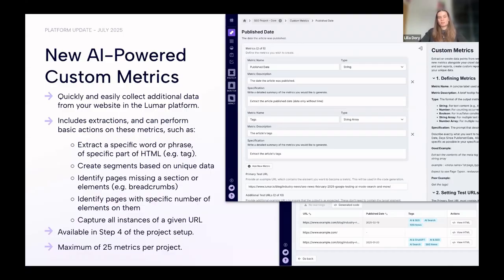So this new feature is available in step 4 of the project setup. It's just a little banner called custom metrics next to where you can adjust the report weights. And you can have up to 25 metrics in a given project.